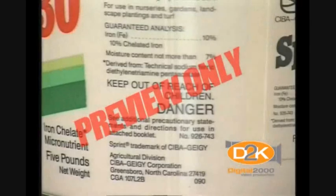Danger is the signal word used for pesticides that are the most poisonous. It would take a very small amount of a pesticide in this category to make you ill or cause a burn to exposed skin or unprotected eyes.